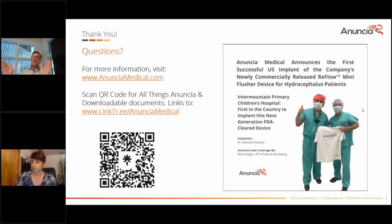The place that a lot of doctors seem to go is, hey, could we use this in the ICU? Because we have patients who are externalized for external ventricular drains because they have bleeding in the CSF. And could we use the ReFlow to help clear those blocked ventricular catheters, even though they're externalized? And so that's a new product development project for us.